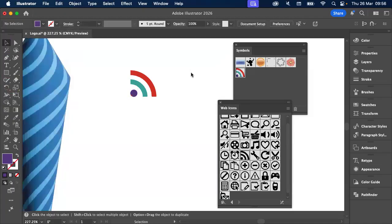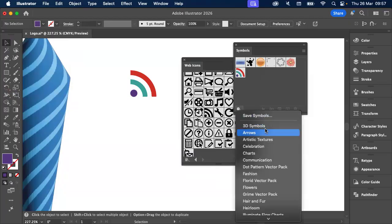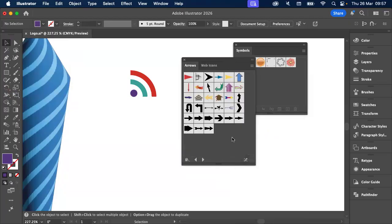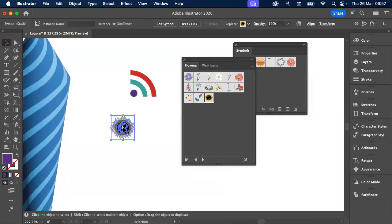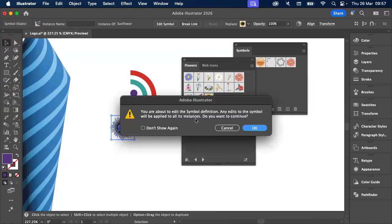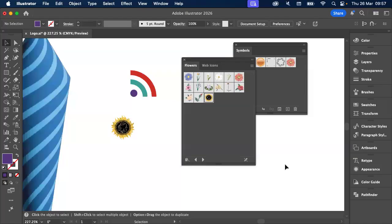I do suggest making sure you are familiar with going to the library icon and being able to browse any of these categories to look for an icon that you may need. Another hint as well: anything that you need from here, click on it, drag and drop. If you need to edit, double click, say okay to any pop-up that comes up, make your change, and then double click out of it to save it. That is how your symbols panel works.